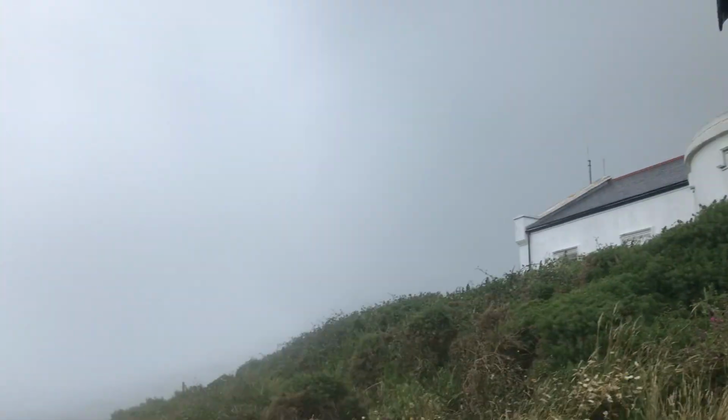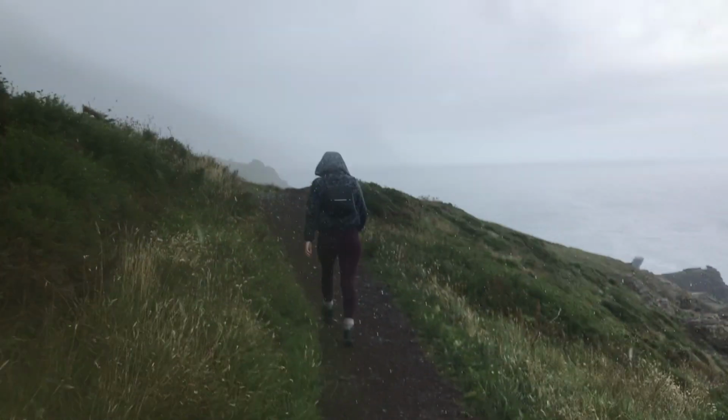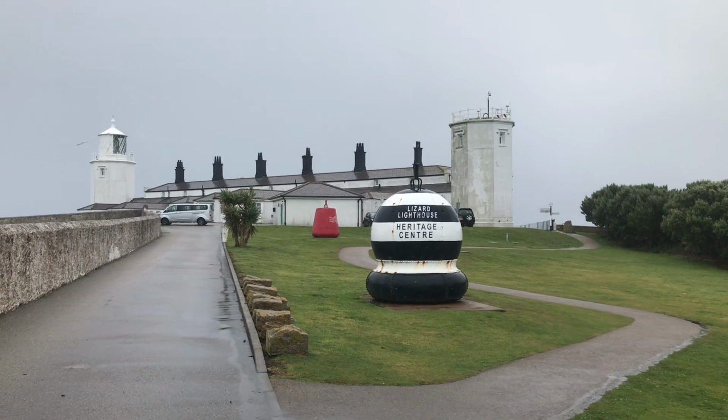From Kynance Cove we took a walk to Lizard Point. As you can see, the weather was ever changing. They even had the foghorn going on the lighthouse.